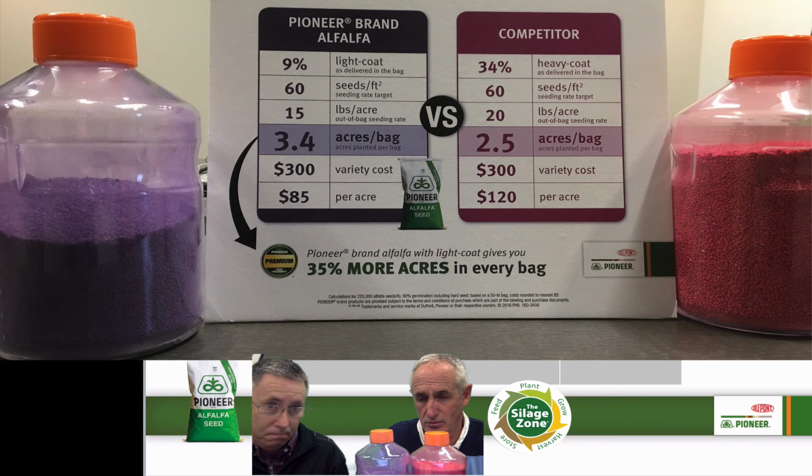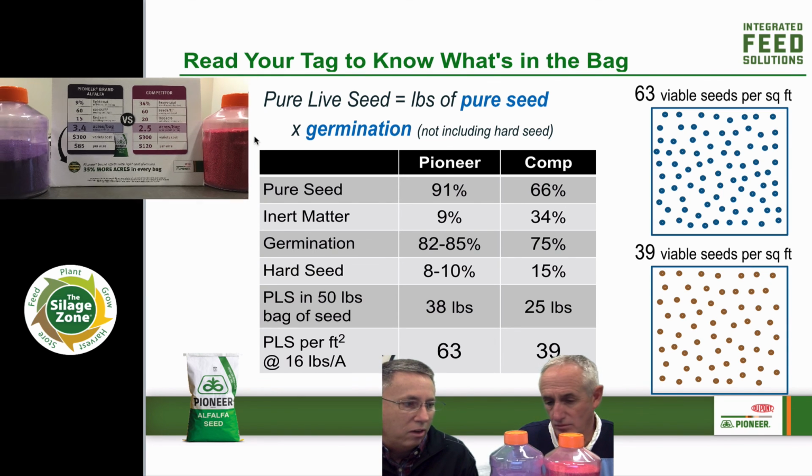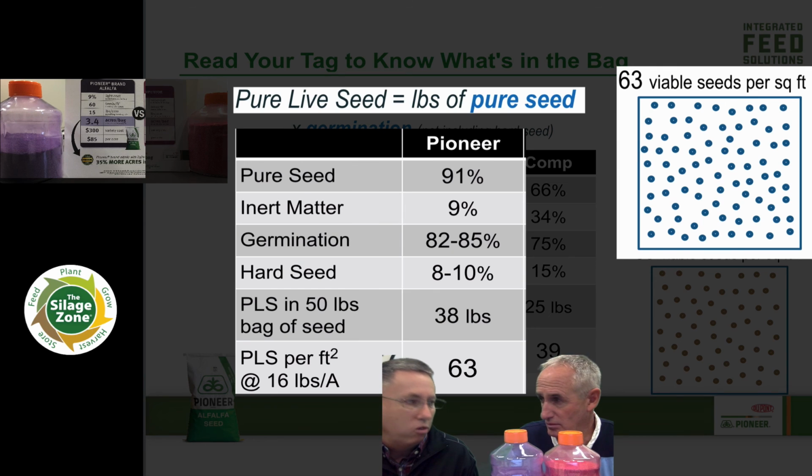What you want to think about is how many seeds do you really want to establish per square foot or per acre, just like you do in corn. You're thinking about seeding rates. Yeah. So university studies tell us we want to be upwards of that range of 60 to 80 seeds per square foot. And when you do that and make that calculation backwards with the amount of seed that's in your bag, when you're buying a light-coated seed like from Pioneer, you're going to have more seeds in that bag.